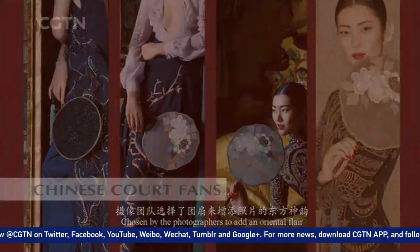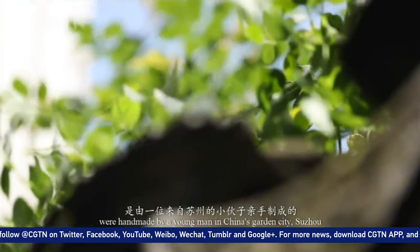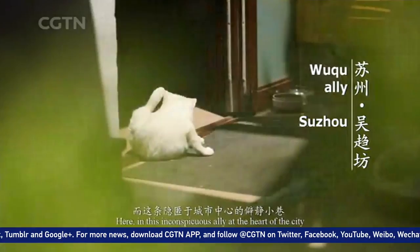What you may not know is that these exquisite, delicate, and somewhat feminine art pieces were handmade by a young man in China's garden city, Suzhou. And here, in this inconspicuous alley at the heart of the city, is where the artisan worked his magic.